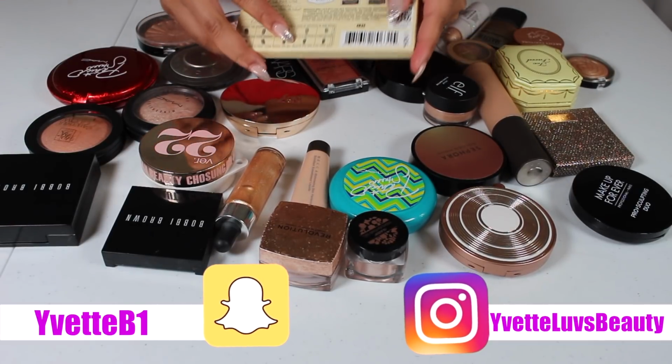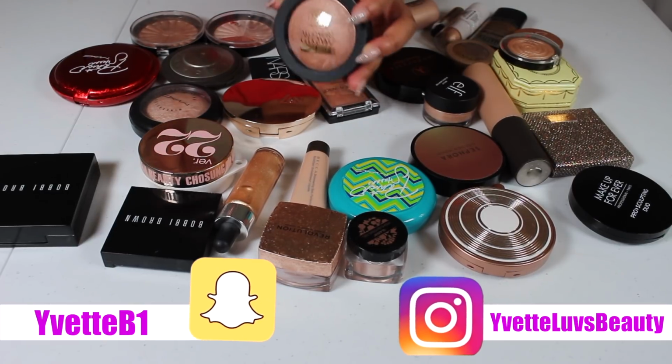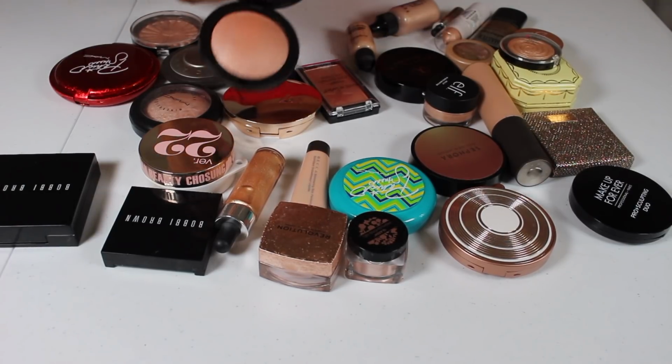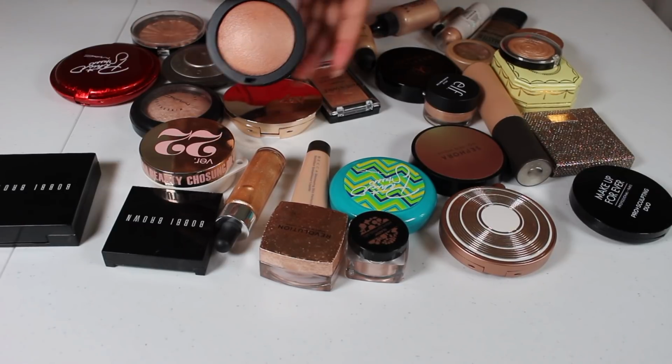And this is brand new. I don't think I've ever used it. I actually got it for Christmas. Another one that I can get rid of is this Ruby Kisses All Over Glow Bronzing Powder. I'm just not going to use this, so I'm going to let it go. I tried it once, it wasn't that great, so that is gone.